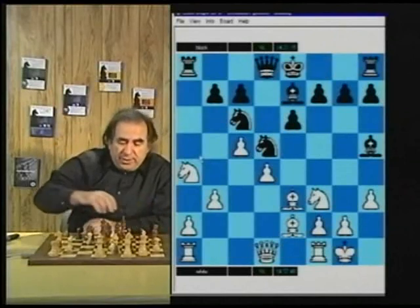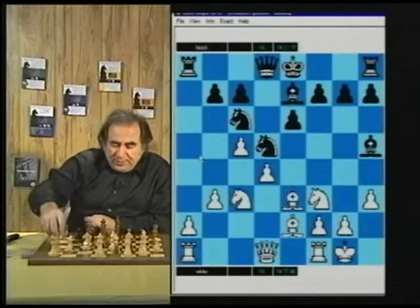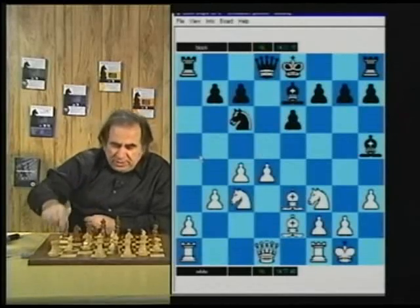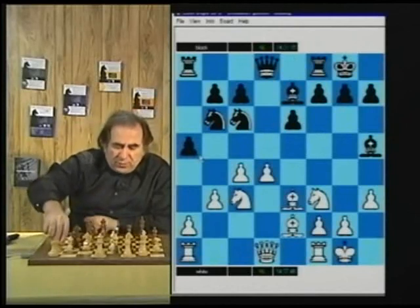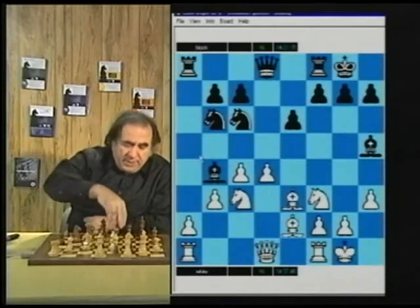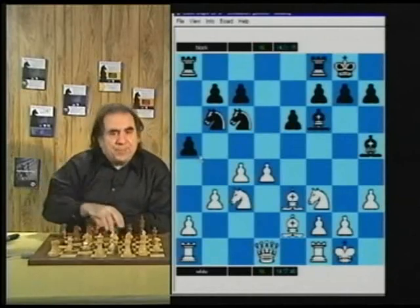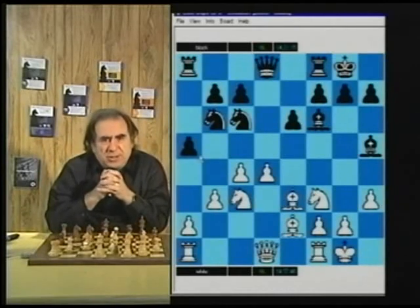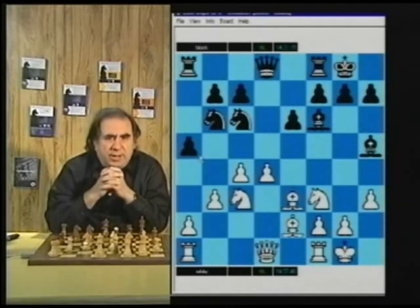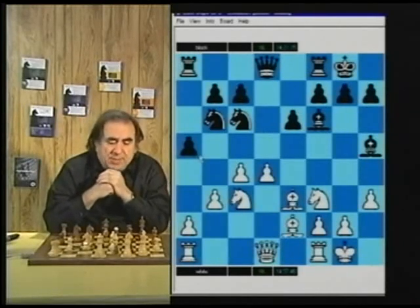But you don't have to sacrifice this pawn. The simple way to play after knight c3 is to castle here and to prepare bishop b4 followed by a4 in the future, or bishop f6 followed by queen e7 and rook d8. I don't think black's position is any worse than in any other major opening, such as the Sicilian, Caro-Kann, French, or something like that.